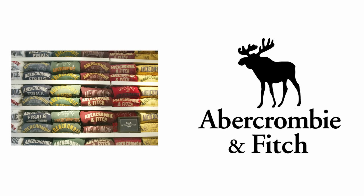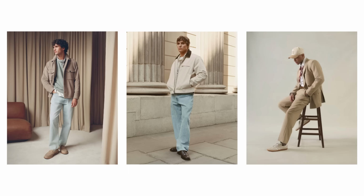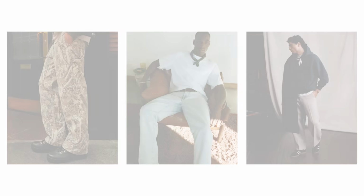So in the last 18 to 24 months, I think it's fair to say Abercrombie & Fitch has had a bit of a glow up, ditching the logo heavy clothing along with the infamous moose, now positioning themselves in a way that really speaks to modern consumers who prioritize timeless and clean design with a heritage appeal. I've seen lots of influencers talk about Abercrombie in the past year or so, but I've never personally purchased anything from them until now. And well, let me just say, I have some thoughts.